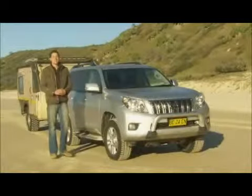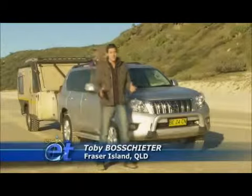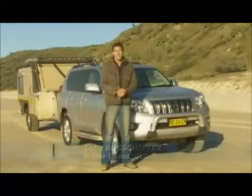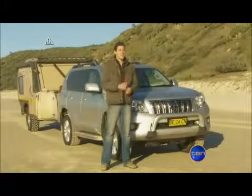With Fraser being one of Australia's most popular tourism destinations with people from all over the world, getting away from the crowds and, more importantly, Helga and Sven is actually easier than you might think. All you need to do is go where they can't, north.